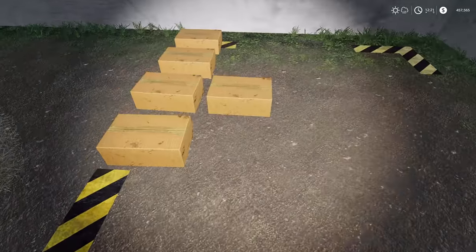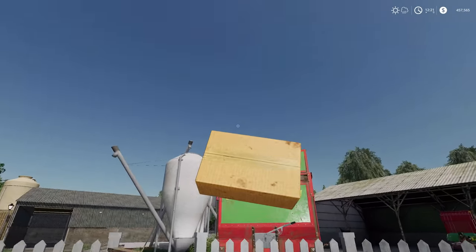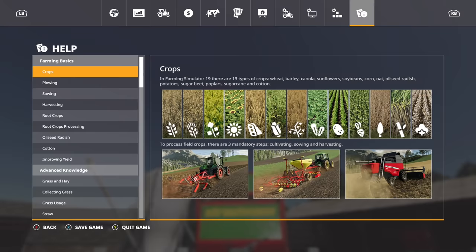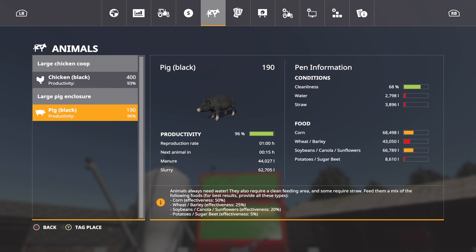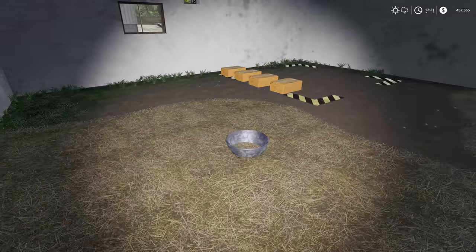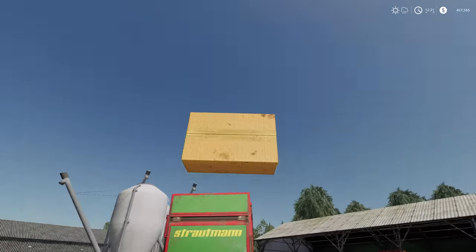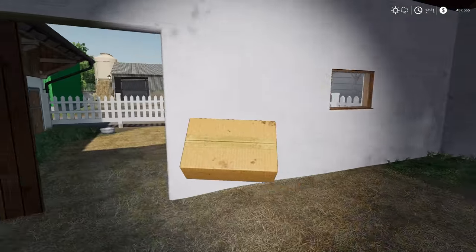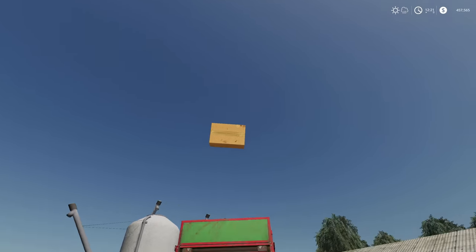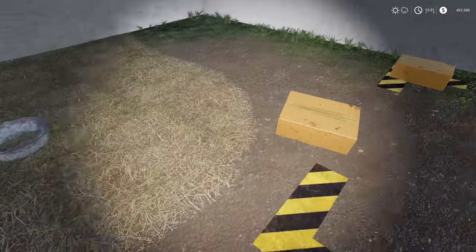Buckets, baby. So we have fast forwarded three full days in game. They've eaten a lot of their food, which is great. Chickens don't have much food left. Their cleanliness sucks though. And the pigs have eaten a lot of the food too. As well as we have 190 pigs now, which is really nice. That's going to be great taking over with us, especially since we're going to be doing chickens and pigs and cows.